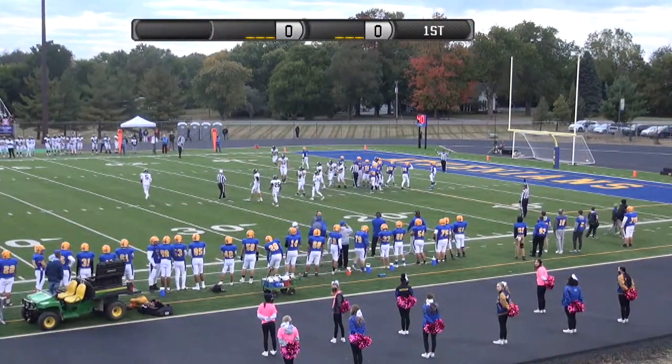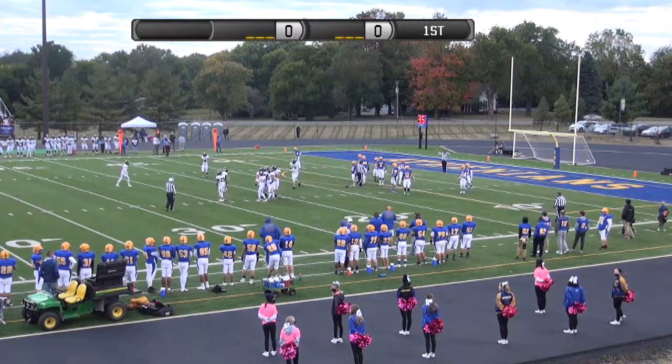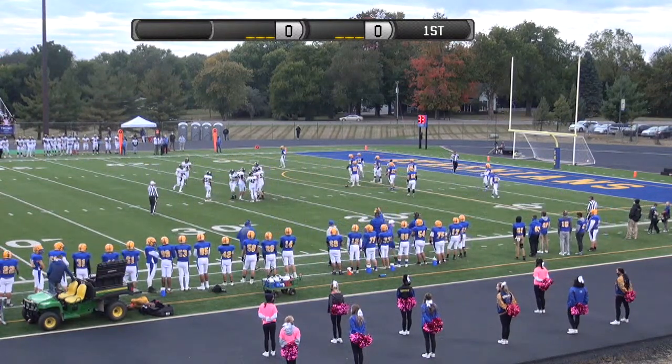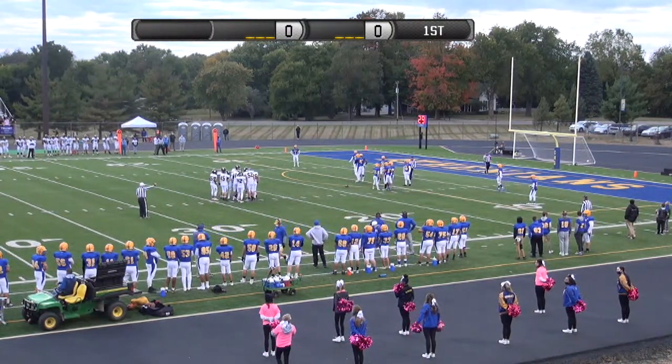Draw play. Who was that? Number 45? Yeah, 45-57, Corbin Smith. Brayton Bowen with a carry. He's a junior running back, 5'9", 210, Kent.